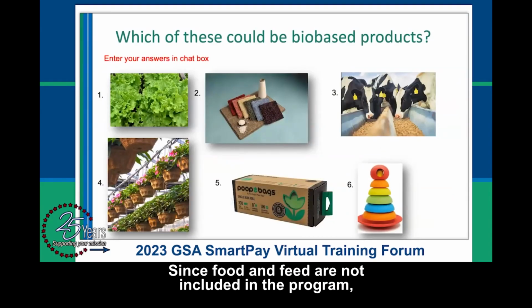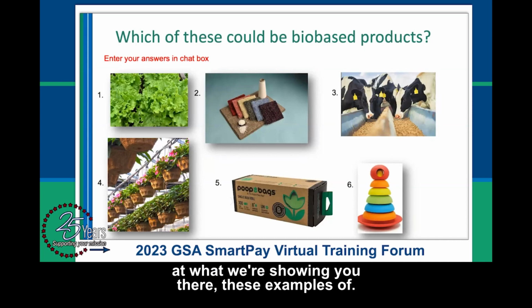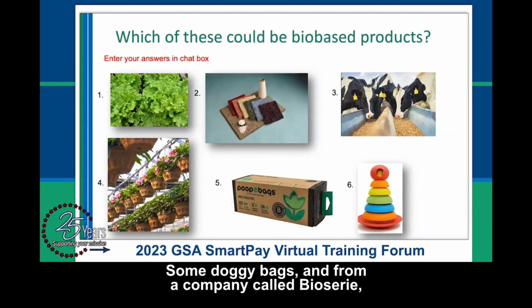Since food and feed are not included in the program, I'd like to take a real quick look at what we're showing you there. These examples are all bio-based products, but are they part of this program? We've got some lettuce there. We're going to show you some carpet squares. We got some cows feeding. We have a greenhouse with plants and the holders of the plants. Some doggy bags from a company called Bioseri. It's a European company, a bio-based toy stacker.